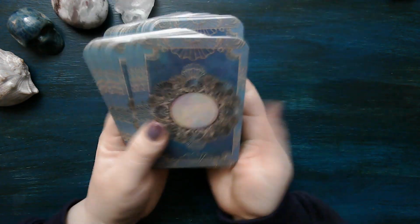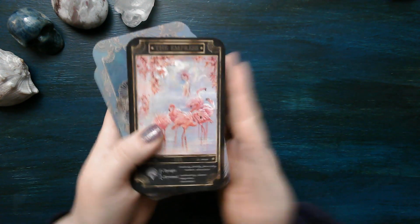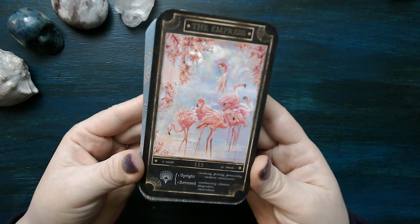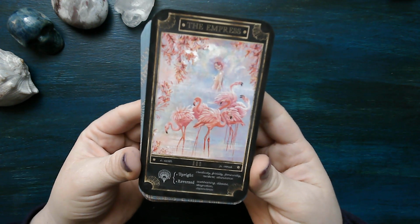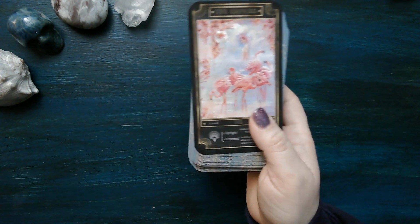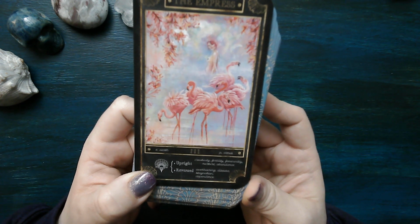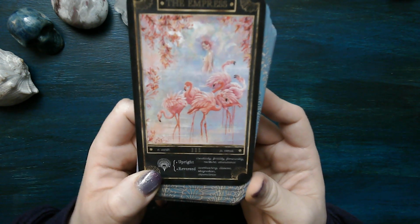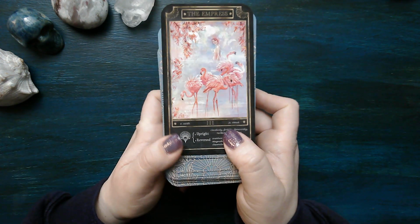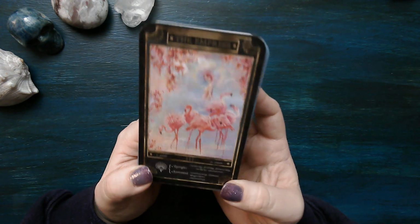So, yeah, let's pull a card. What do we need to know today? The Empress. The meanings she has listed on here are creativity, fertility, femininity, nurture, and abundance. And there are also reversed meanings. I don't always use those, but in case you're wondering, the reversed meanings for the Empress are listed as overbearing, disease, stagnation, and dependence. So hopefully we'll bring in a lot of that very positive Empress energy this month.